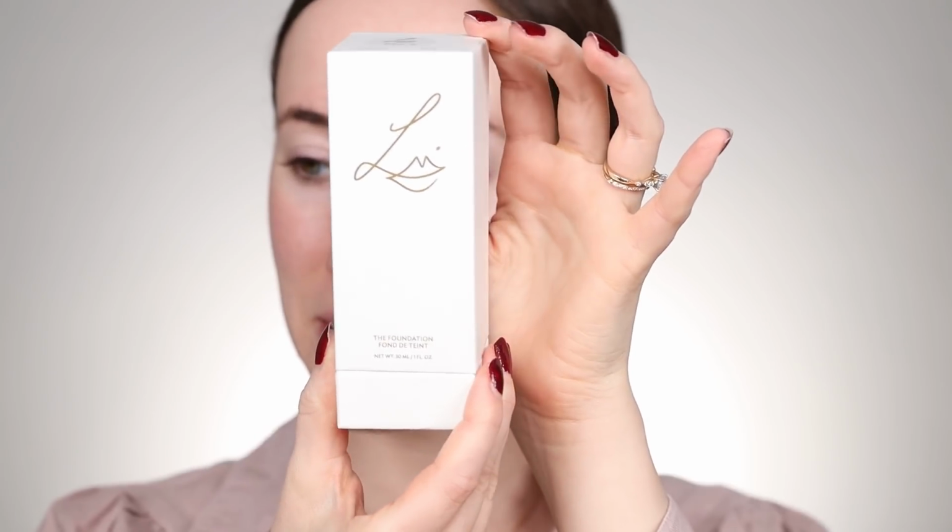So this is the Seamless Skin foundation from Lisa Eldridge. I will say I was not expecting this packaging. When I first opened this up, I ripped the top of the box off and this came tumbling down.